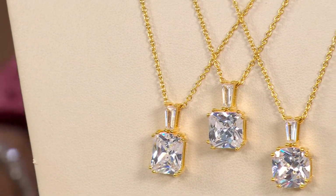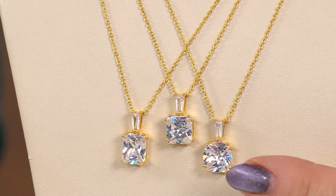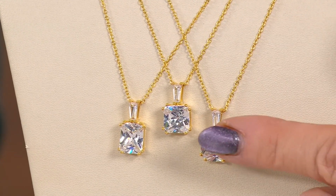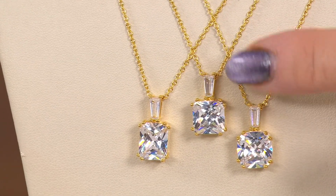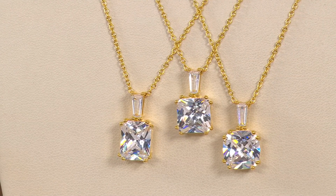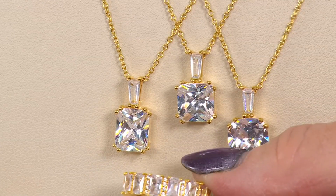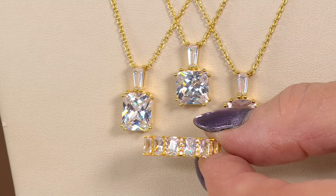So let me take you through what we have, because this is the cushion cut in the yellow gold, real 14-karat gold over the sterling silver. We have 2 dozen. Then over here you have your princess cut, a 150 forever, and then there is that gorgeous, elegant radiant cut. We have 240, but if you want to get a set, go back and get the ring. So smart. With this easy pay, why not?